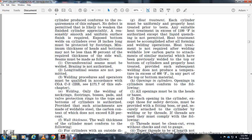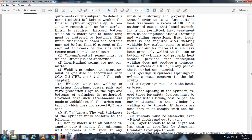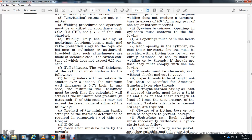Welding is authorized only for the attachment of neck rings, foot rings, bosses, pads, valve protection rings, and the top and bottom of cylinders, provided that such attachments are made of weldable steel with carbon content which does not exceed 0.25%. Wall thickness: the cylinder must conform with the following. For cylinders with outside diameter over 5 inches, the minimum wall thickness is 0.078 inch. In any case, the minimum wall thickness may be determined from the calculated wall stress.